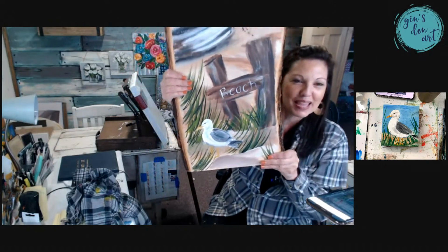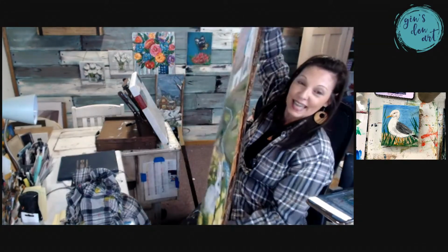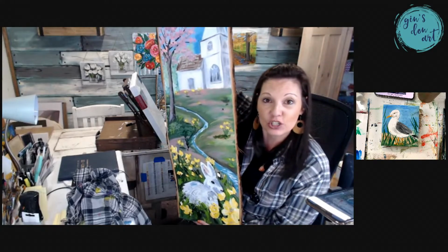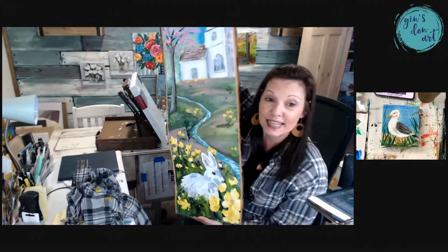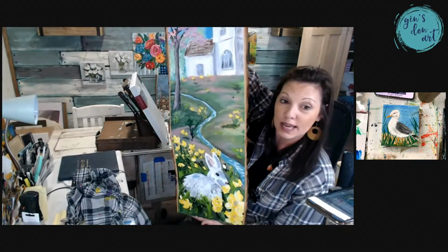So, yeah, we're going to be painting a seagull on this pop-up paint party. We're going to be painting a rabbit. And I'm also going to give you the option, instead of the rabbit on the spring side, this is a big church up here, to paint a lamb as well, because that's what I had initially painted, and then I didn't like it, so I changed it to a rabbit.